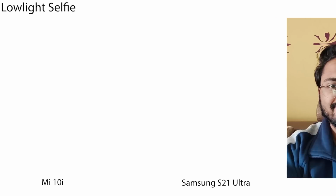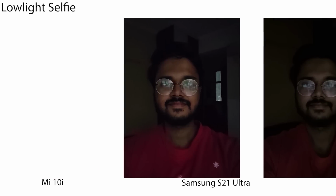In terms of color reproduction, the indoor selfies from the S21 Ultra look better, but you will notice that after zooming in, the sharpness is slightly better on the Mi 10i. Under low lighting conditions, the selfies without flash look better on Mi 10i due to better exposure on my face. After switching on the night mode, you get huge improvement in the S21 Ultra, both in terms of exposure and sharpness. With the screen flash, the selfies look better on the S21 Ultra.